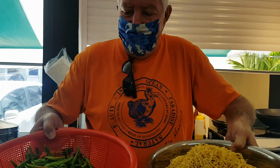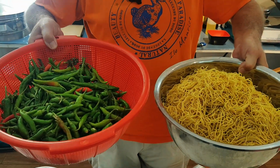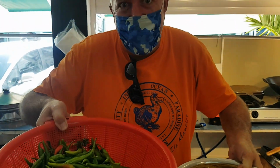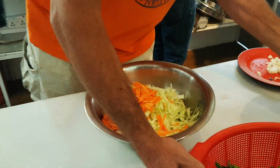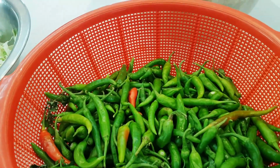The proportion of chili to noodle. There are going to be lots of chilies. I assume they have more noodles, but wow. But it's cool, they've got fresh ingredients. And it's all really organized here.